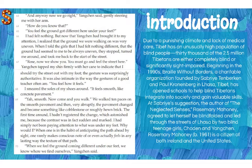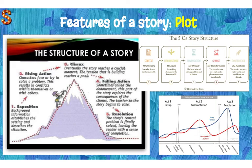Now, this is actually a piece of nonfiction, meaning that this is a true story, but we can learn about good writing from this example. We'll go over that in just a moment. So first, we're going to talk about the features of a story, starting with plot.